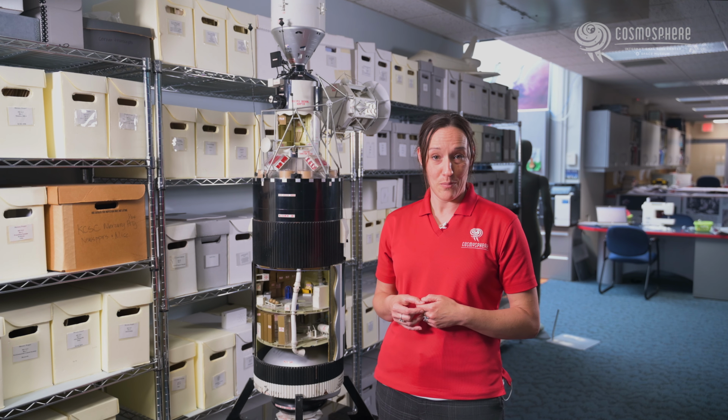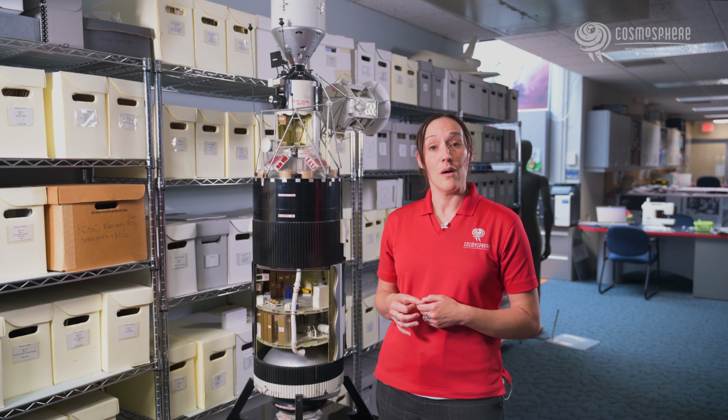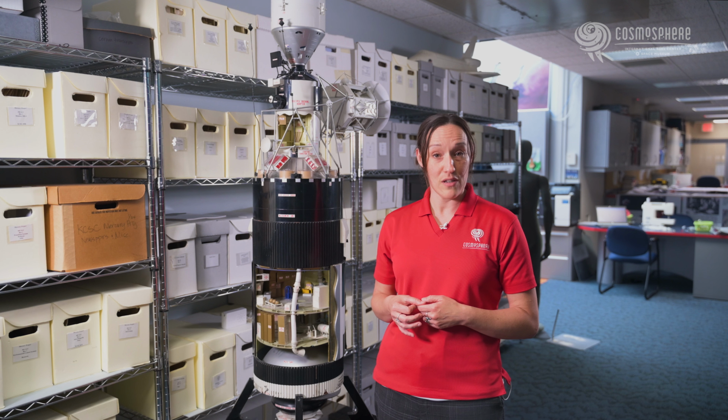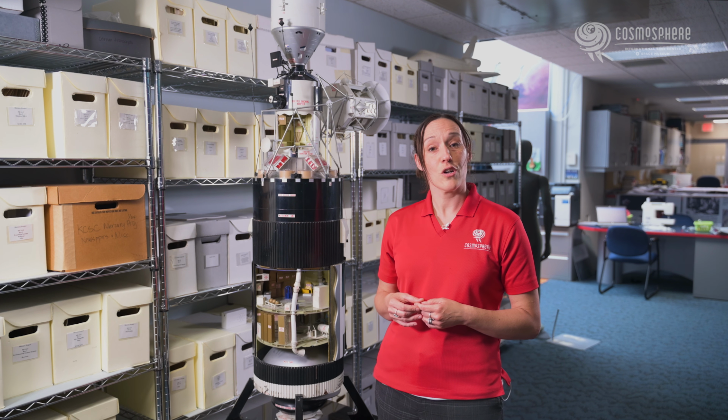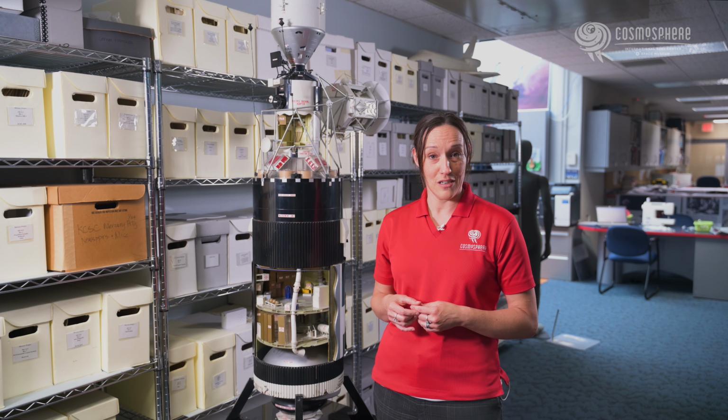Skylab re-entered Earth's atmosphere on July 11, 1979. The station broke up over the Indian Ocean and parts of Western Australia. Luckily, no one was hurt. People can actually view some of the recovered pieces, which are currently on display in several Australian museums.